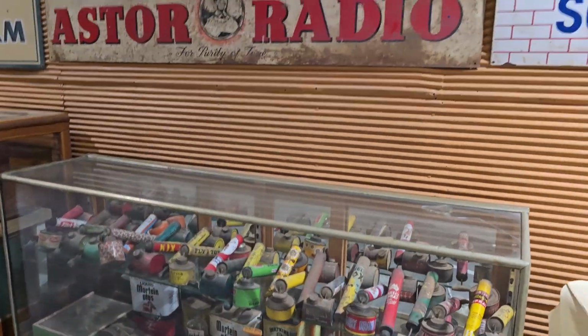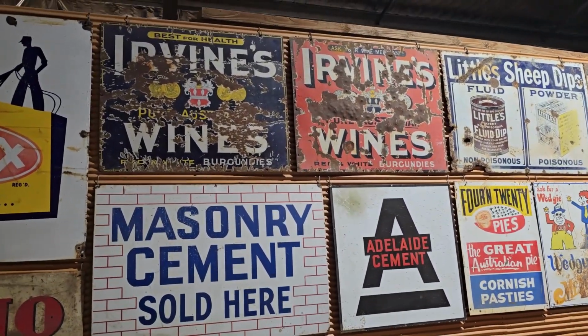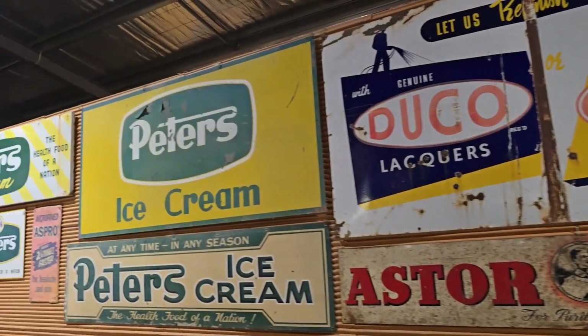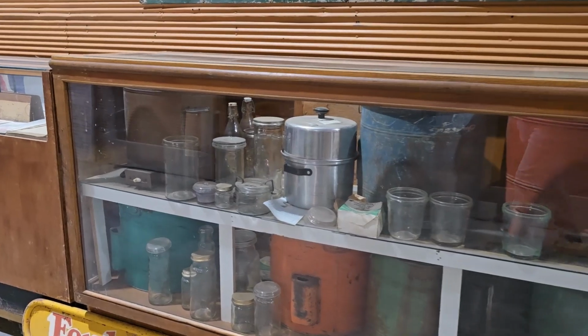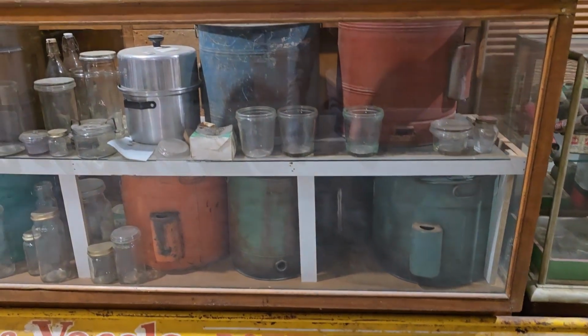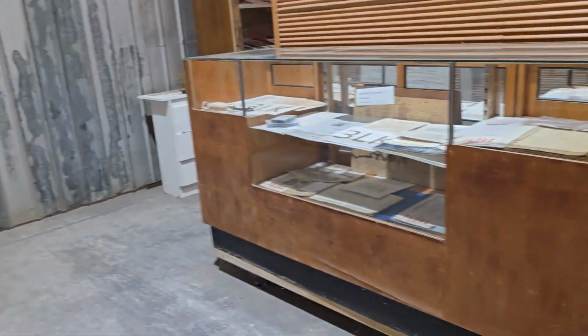Bug sprayers. More signs right along here. I did have one of those Irvine's Wines signs as well. Peter's Ice Cream, I've had one of those too. Fowler's for cola bottling outfits. That's a nice sign. With the jars and the sterilisers.